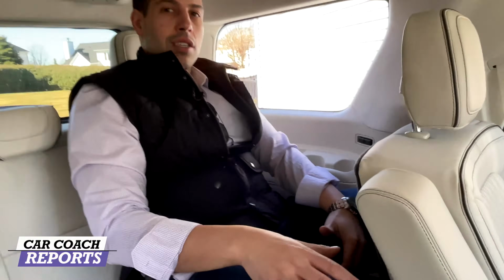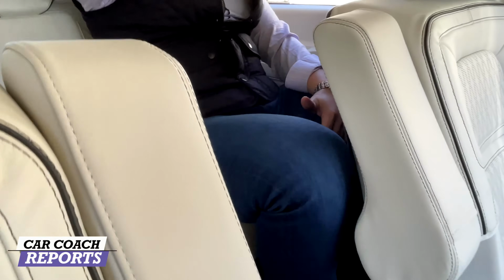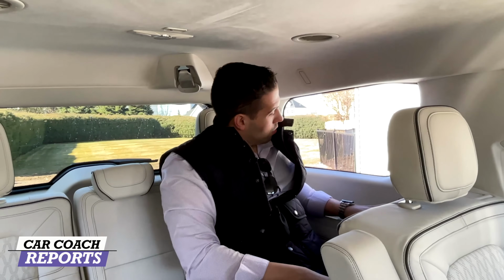Now, what's interesting to me is not the fact that there is some constraints back here. Of course there are constraints. It's a third row. I do have some leg room, especially courtesy of the captain's chairs. I can at least get one of my legs out. I've got some headroom here as well. I'm a little slouched down, sitting bolt upright. Again, I still have some headroom, and of course the seats back here actually do recline, so I can give myself a little bit more space.